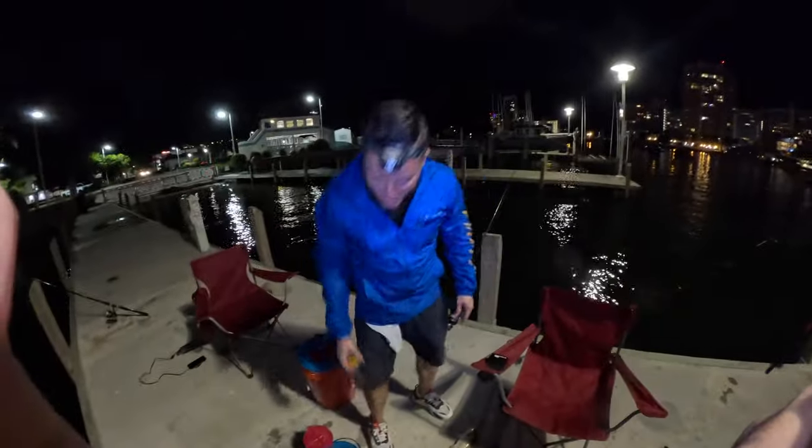Got another keeper. Hell yeah. Let's do this. You know what you might have? A trout. Is it? I have no idea. I just casted it. The second trout, I cast it. I told you. That's a trout. I told you. Oh, let's do this.